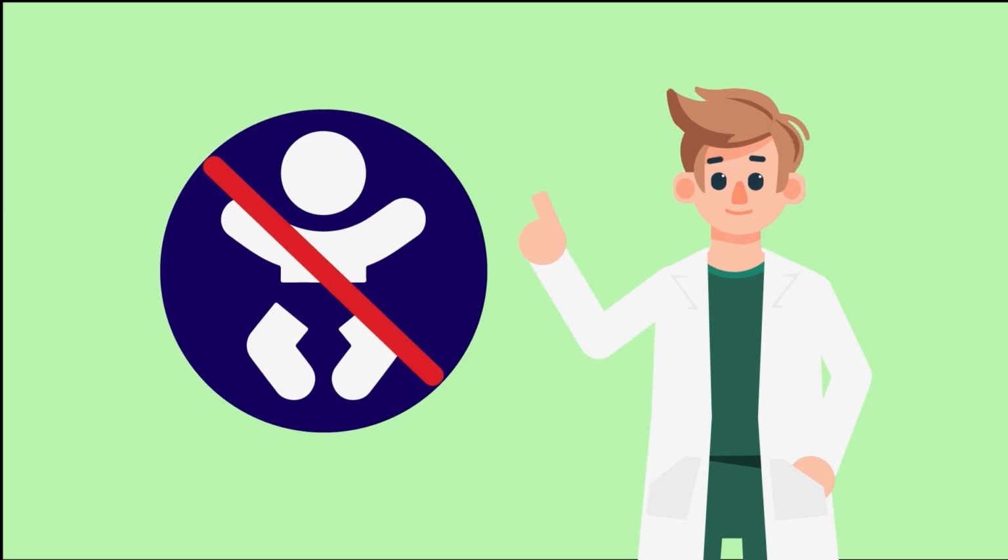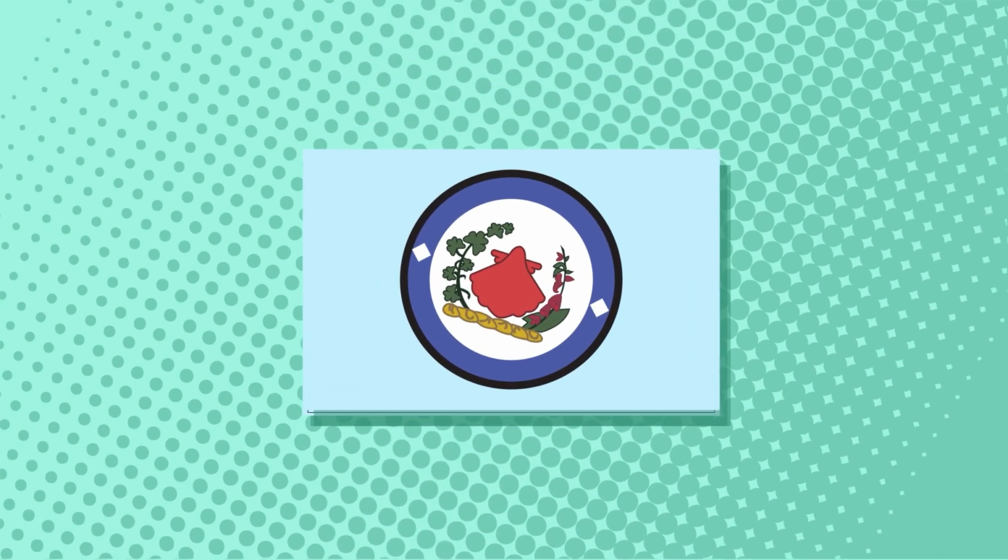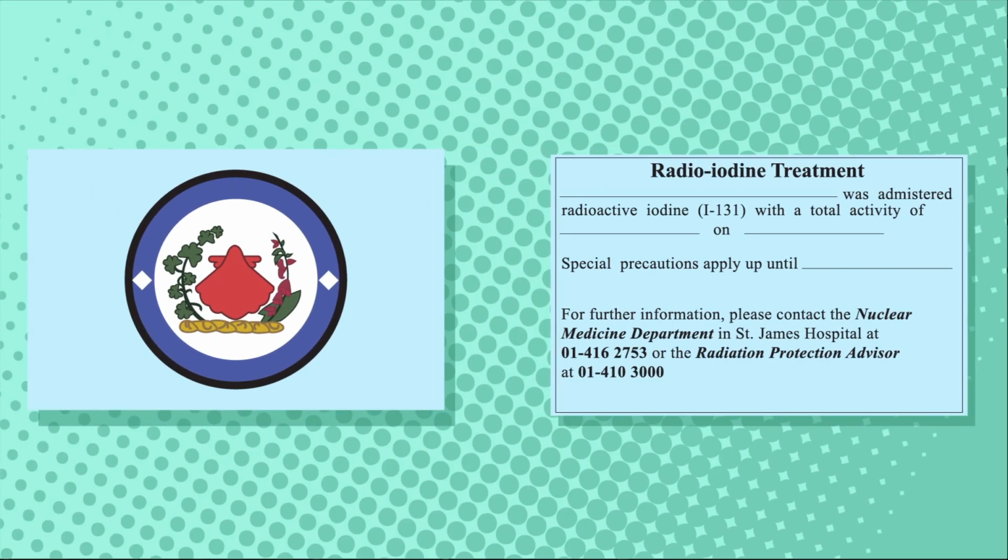It is very important that you avoid pregnancy or fathering a child for at least 6 months after your treatment. If you are traveling within 3 or 4 months of your treatment, you will be given a travel letter to take with you. In case of an emergency, or if you need any urgent medical care, you will be given a special card to present to the hospital you are attending.